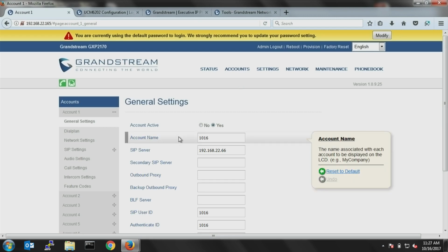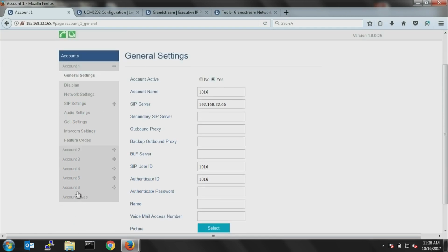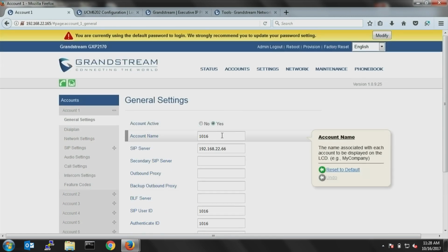So the first step in configuring any phone, of course, is setting up the SIP account. As you notice, the GXP phone can support up to 6 SIP accounts. So I'm just going to use one of these accounts, account number 1. The account name, you can enter the extension number, or you can just enter the name that you would like to be displayed on the phone.